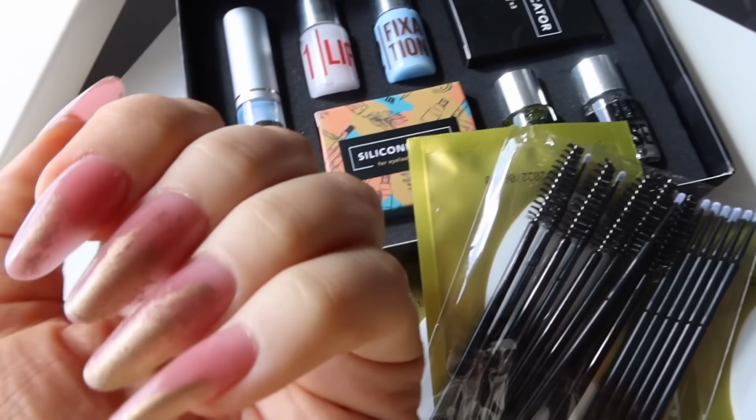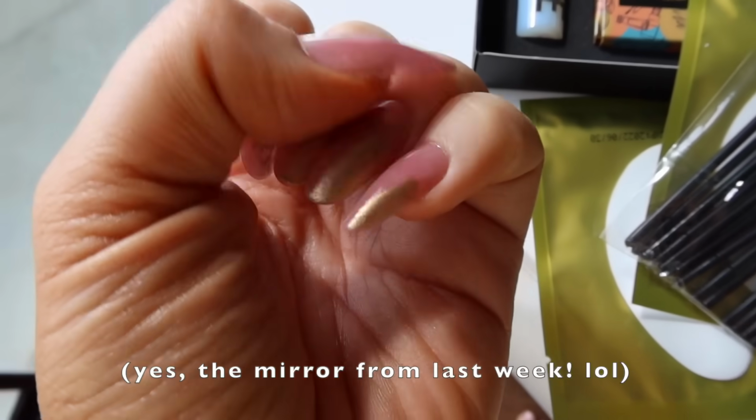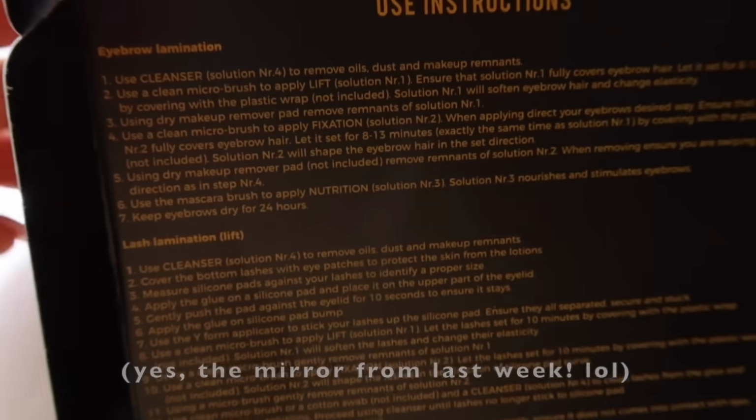By the way, before I go any further, my nails look messed up because I was doing another DIY project before this with gold spray paint. So just ignore that. Anyways, alrighty, let's see.